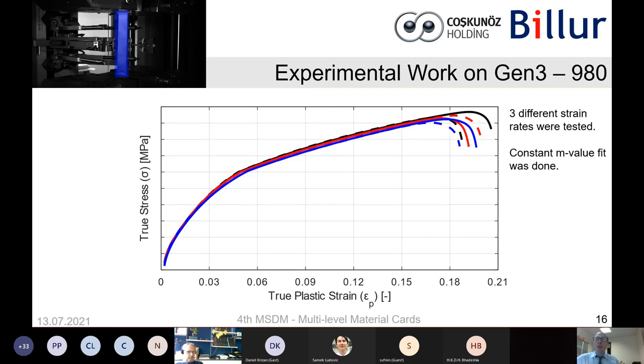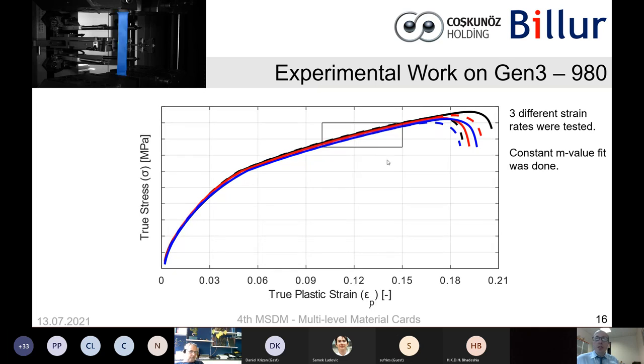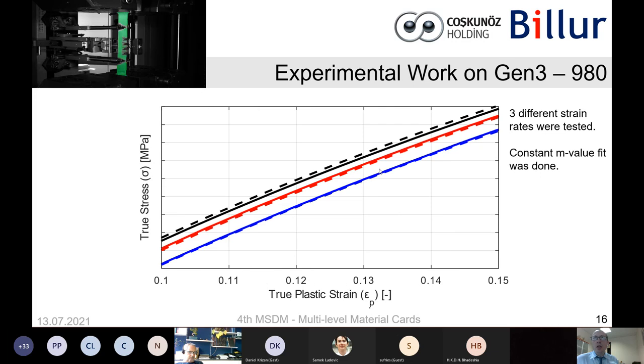Here you can see 3 different strain rates tested. And I know it's not easy to see, but when we zoom into this small rectangle, what you can see is that the blue is the slowest test and the black is the fastest test. We can fit a constant m value and feed this into our metal forming simulation.